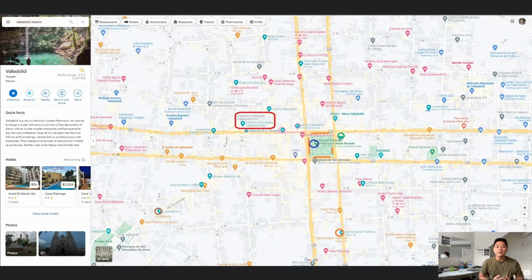Today's video, I'm going to share with you my experience on where to stay when you arrive in Valladolid, Yucatan, Mexico. So if you Google Valladolid, this is what it's going to look like on Google Maps in a zoomed in kind of view of Central. So let's cover the highlighted areas that I marked up on this map.